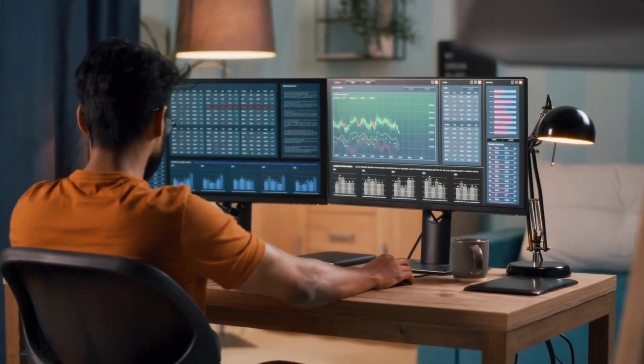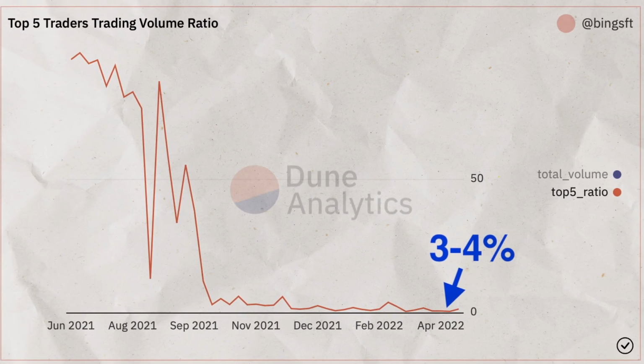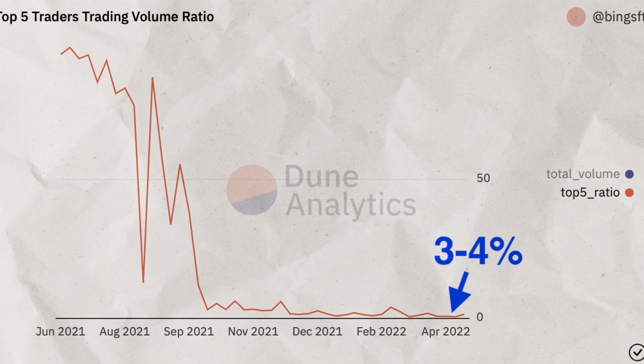A large part of this growth has been driven by retail traders too. Most decentralized derivatives exchanges have like 50 to 80% of their trading volume come from the top 5 accounts on their platform, which really is not a healthy concentration in terms of adoption. On the other hand, SynFutures only has like 3 to 4% of their total trading volume coming from their top 5 wallets. One explanation for this is that the SynFutures team has built a super user-friendly platform, and they've made all the complex processes surrounding derivatives as simple as possible.